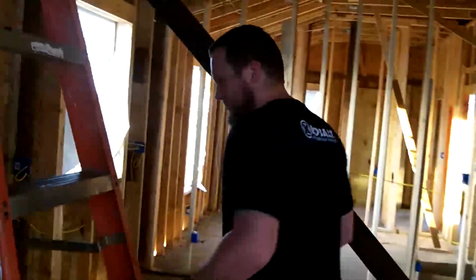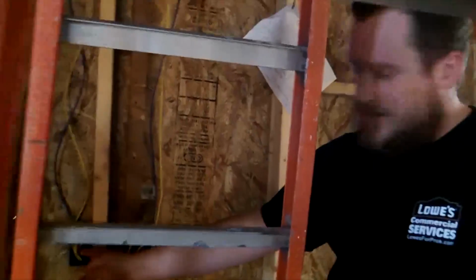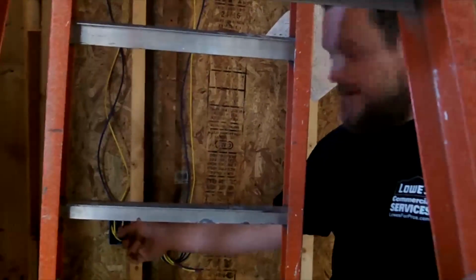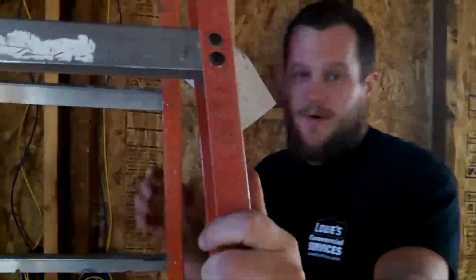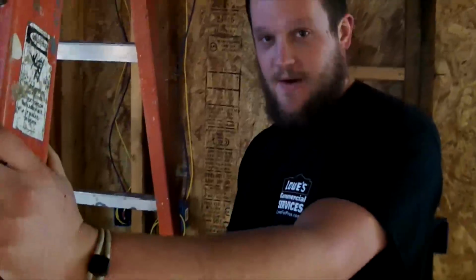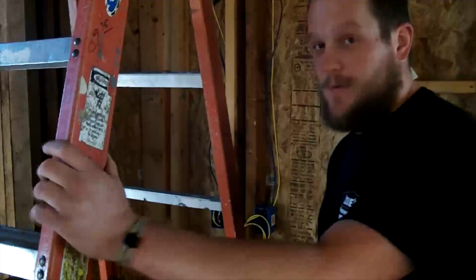Over here, I really want to talk about this. I'm gonna talk through a ladder. Right here in these two boxes, we've got two drops. One of these drops is solely for HDMI cable. The HDMI is gonna run from here up through the ceiling over to where the TV is going to be hanging on the wall. Let me back up. Right here in this corner is going to be a desk where my computer is going to go. My desktop's going to go here in this corner, right by the kitchen.